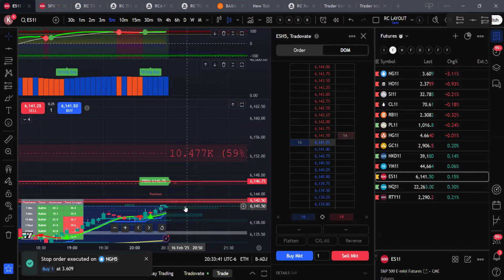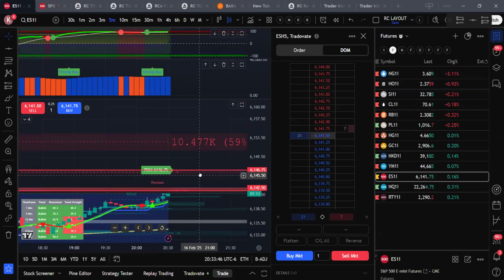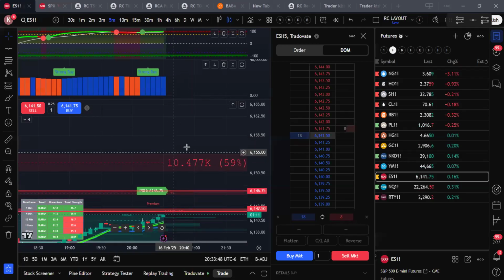Natural gas, on one position I took a stop loss. So yeah, it was a nice profit, but again it started bouncing. So now I'll do a bear call spread. Right, I can sell 6150 and buy 6160 calls for ES. So by tomorrow morning, by the time I get up, we'll make some nice profits.